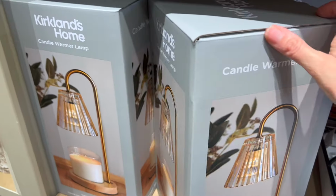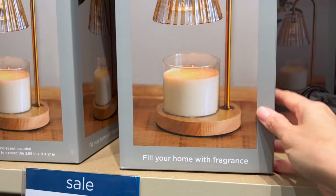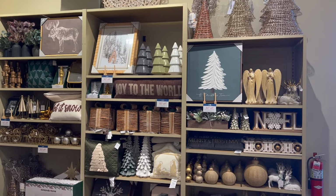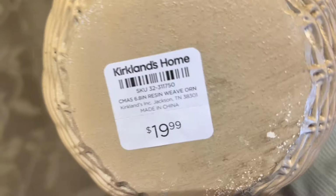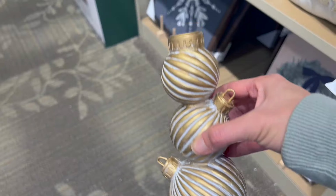They had a lot of pretty candelabras. They also had this candle warmer, which I thought was really elegant and gorgeous. If you like the scent of Christmas candles but don't want to actually light them, that could be a great option for you. And then here are some more of those rattan look ornaments that could look really pretty if you're doing a dining table centerpiece, maybe with a runner.